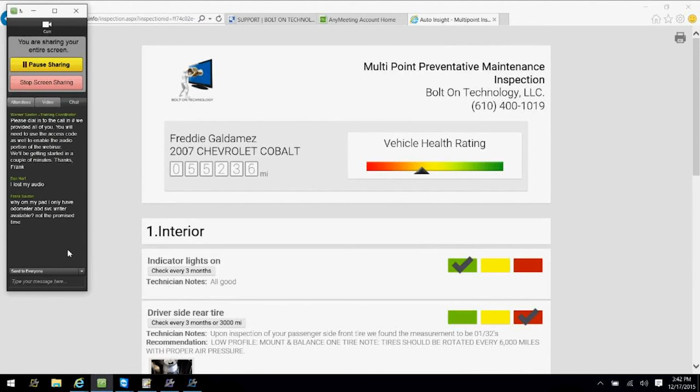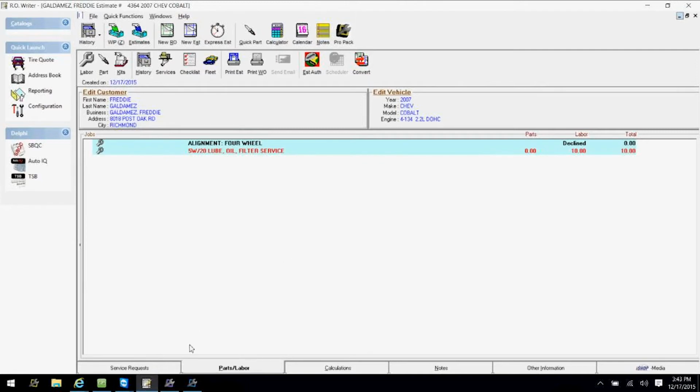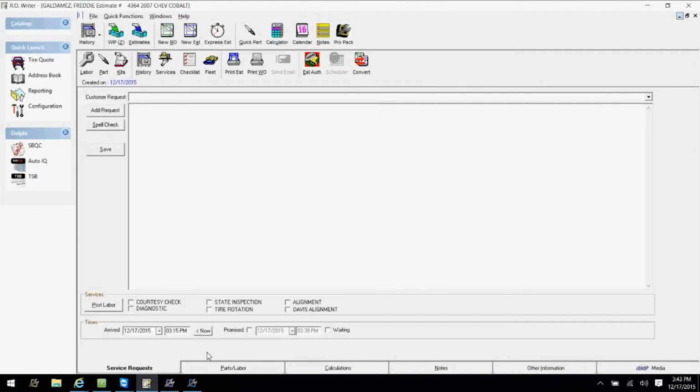it says why on my iPad I only have Odometer and Service Writer available, not the Promise Time. So I explained that before. For whatever reason in RO Writer, when you go into the Service Request tab, if you notice here, if you want to adjust the Promise Time in RO Writer, you have to physically unlock this button here and adjust the Promise Time. Right now, we don't have a way in the tablet to come back in RO Writer and unlock this field. If this was unlocked by default, it'd be no problem on the tablet. So we're working with them.